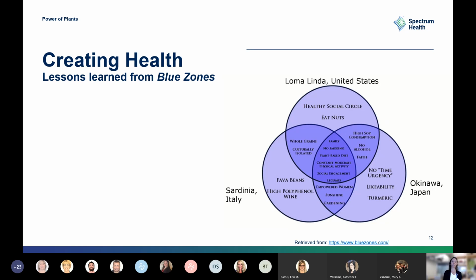And so here you see featured 3 of those blue zones around the world. One happens to be in the United States in Southern California and Loma Linda, where we have a high proportion of Seventh-day Adventists who naturally through their culture and religion follow very healthy habits, including exercise and a mostly plant-based diet. But if you look at the center of this diagram, I love this, the commonalities that we see amongst all of these blue zone cultures around the world. So they have great social connection through family or community. They avoid smoking. They eat a plant-based diet. There's this constant moderate physical activity.